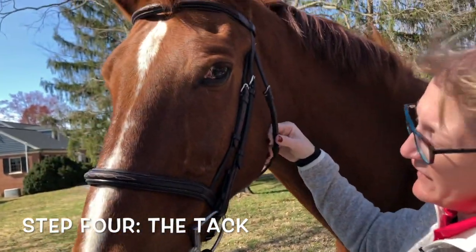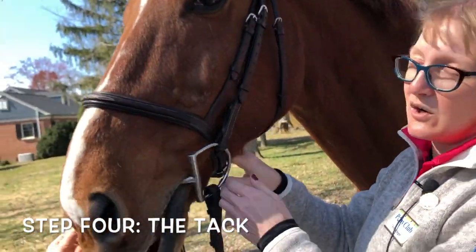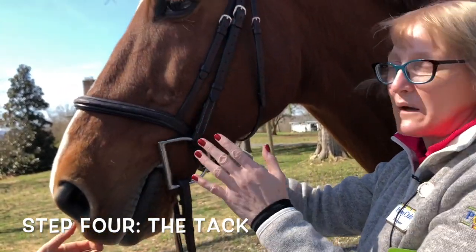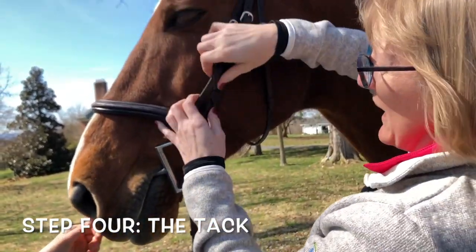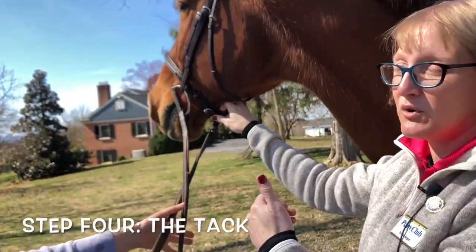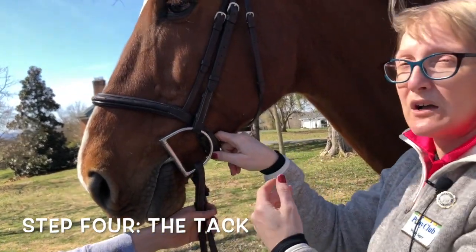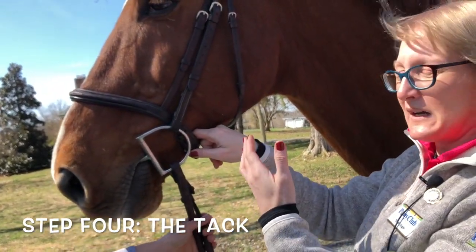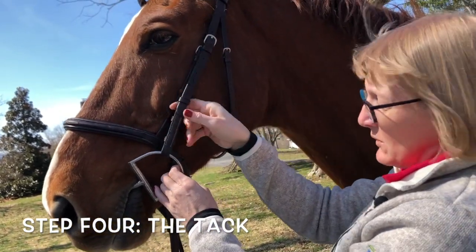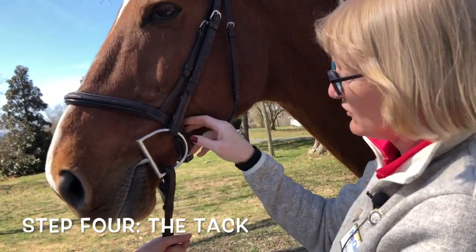Is it properly adjusted? Every once in a while, you'll see the younger competitor who has so proudly reassembled their bridle, but the straps are in the wrong order. So I'm making sure that the horse is going to be comfortable and safe. This is where every once in a while you'll see that perhaps things didn't get put together or readjusted properly. So safety, proper adjustment, and then last, I'm looking at the cleanliness and the conditioning of the tack.